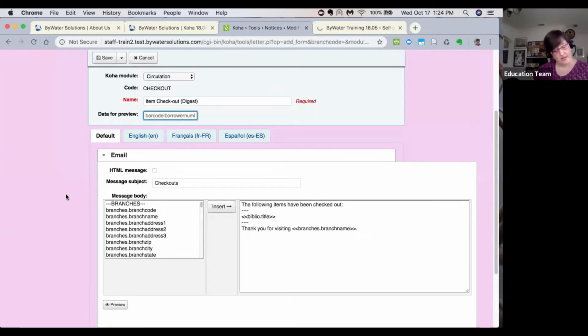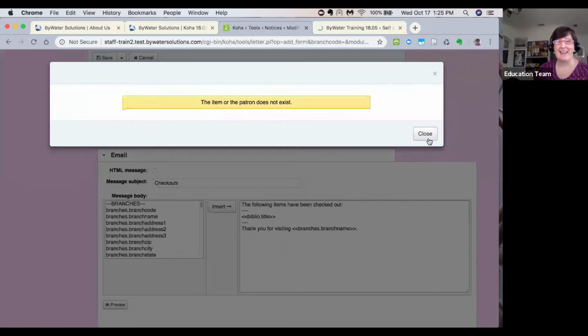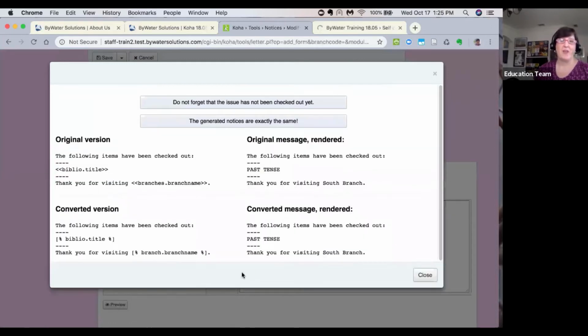So let's see. I'm going to go ahead and add a barcode and borrower number. I'm thinking I pulled a barcode, not a borrower number. So let's see what happens when I click to preview. Yeah, it didn't like that, did it? All right. Let's try that one. There we go. Okay, so this is going to show you some basic information here.